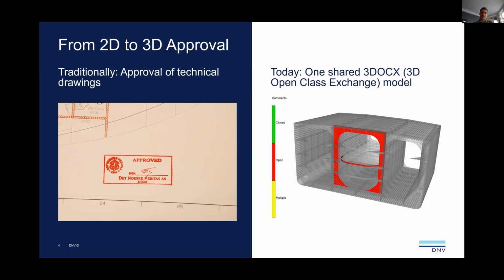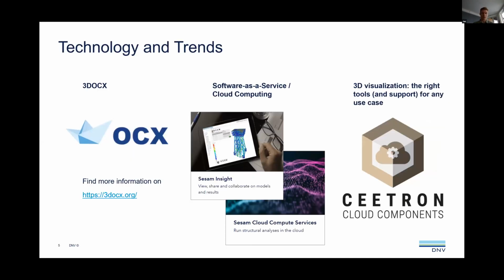And what is helping us here is a new file format called 3D OCX, that is for Open Class Exchange format, which was developed in a joint industry project with DNV, but also with stakeholders from shipbuilding, shipyards, ship designers, and also very importantly, software companies, to make sure that this new format can find wide industry adoption.